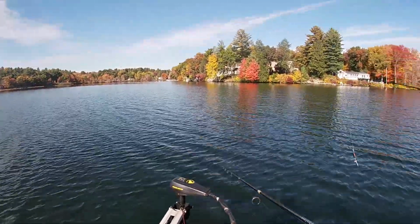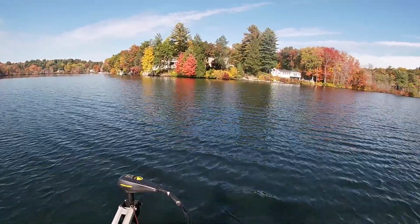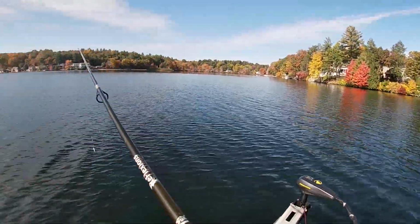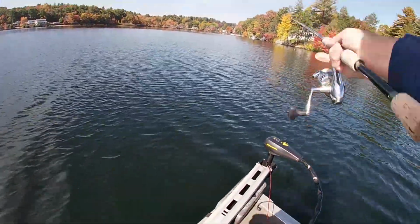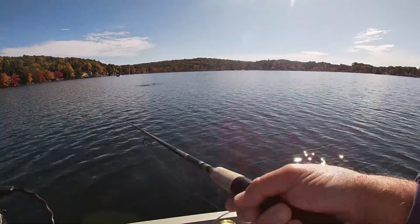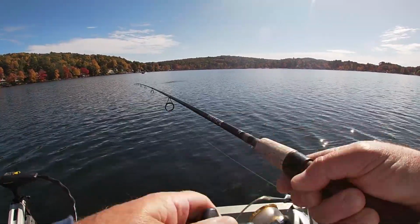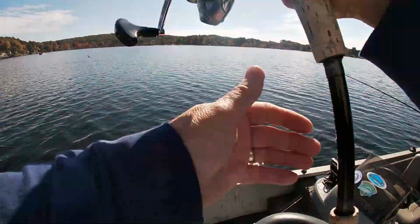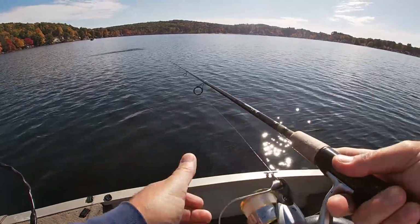You know, the amazing thing is they're just jumping to jump. They're not jumping for food. They're just jumping to jump. Oh, right in front of us. Still coming. Jeez.